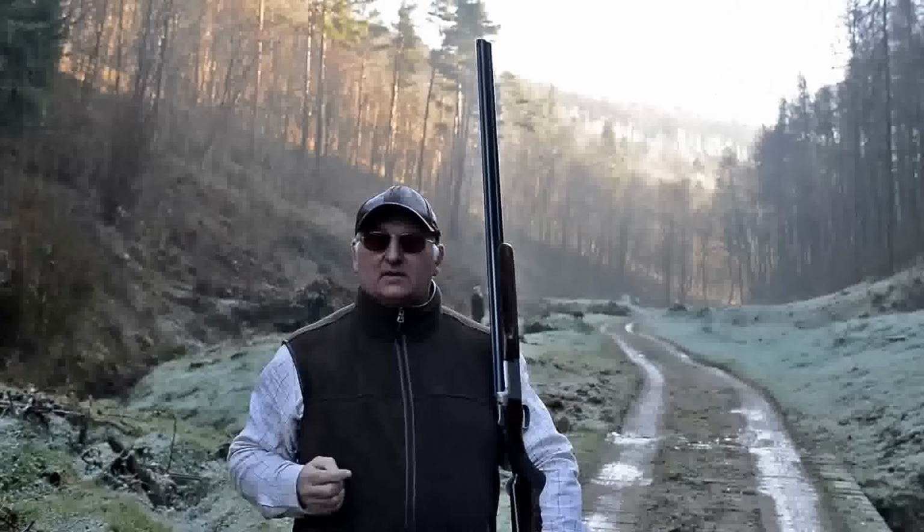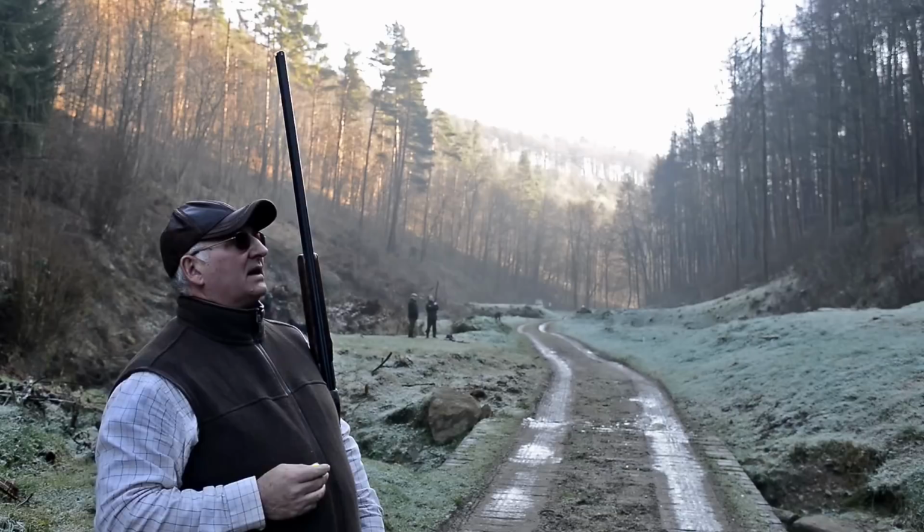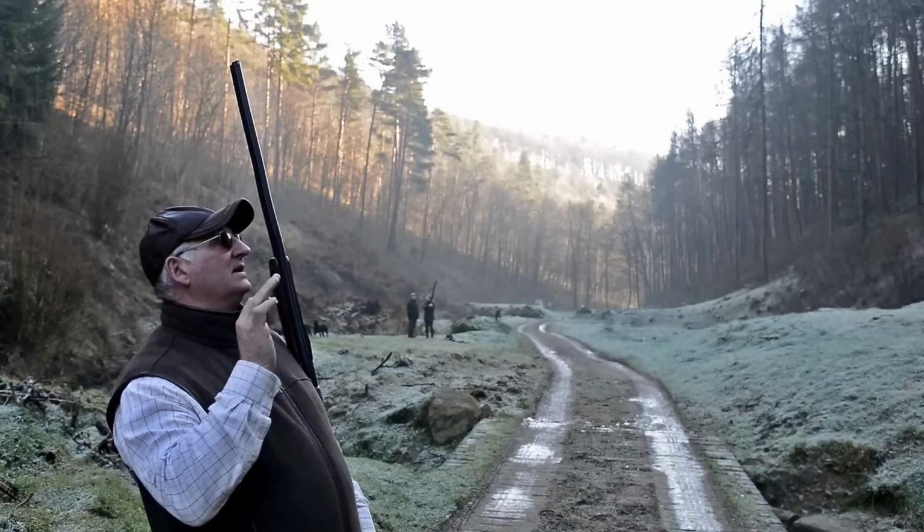This is the fifth and final drive at Duncombe Park. This drive is called Foothead and is a really steep banking. It's hard to describe how steep it is. There's a lot of trees in front. It goes on for at least 200 metres further up there.